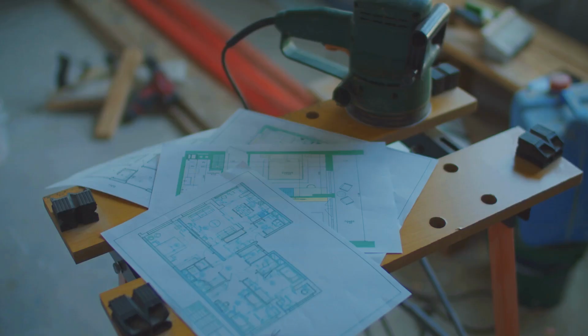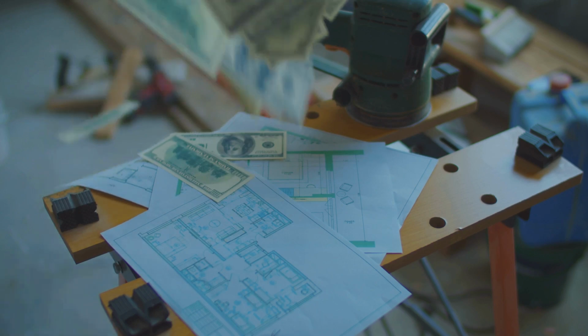By knowing exactly where your money is going, you can make informed decisions about your spending and avoid unnecessary debt. It's all about taking control of your finances rather than letting them control you. But seriously, a budget is your financial blueprint.